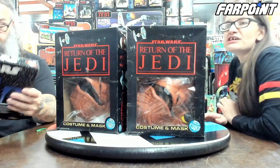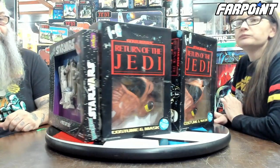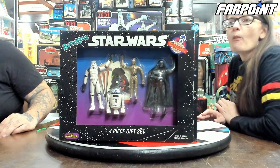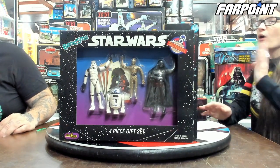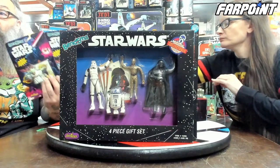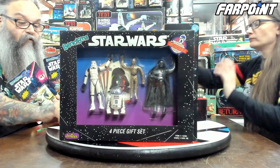If you've ever wanted to dress up as Admiral Ackbar, we've got you covered. It's a cool little set. Bendoms from the 90s. I love this set. It's so cute. For a while there, these Bendoms were the only figures you could get in stores. There's a whole collection of them here. I have a 3PO Bendom from there.